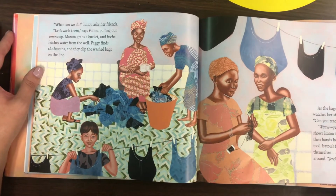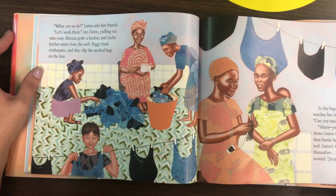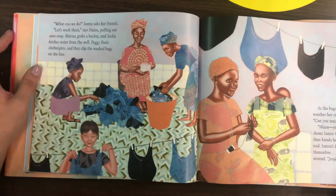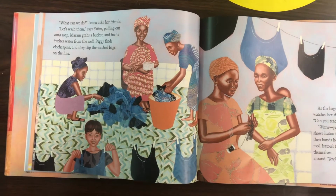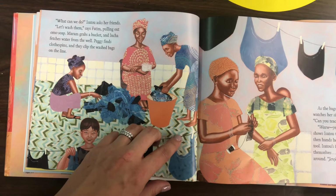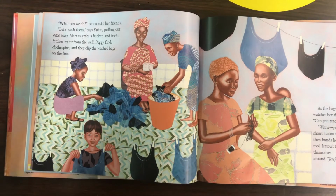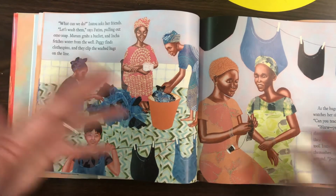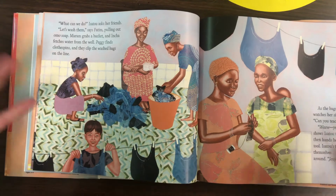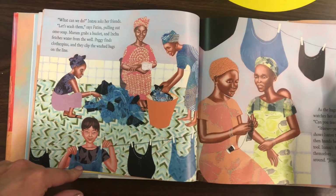What can we do? Isatu asked her friends. Let's wash them, Fatim said, pulling the soap out. And so she has her friends here that are going to help her wash them. Peggy finds clothespins and they clipped the washed bags on the line. So they decide they want to use them. So instead of throwing them away, they're going to repurpose and reuse them. So they wash them clean and dry them out, how they're hanging here.